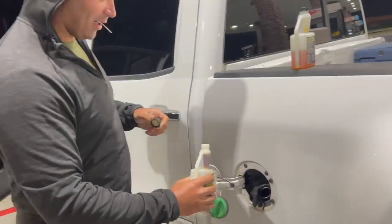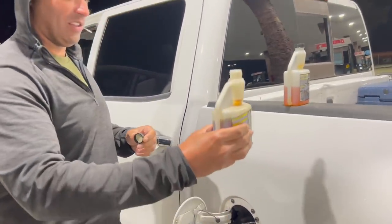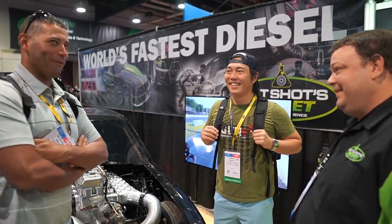Yeah. Now here's where it gets a little bit different. You can add more LX4 on top of the EDT if you want to bring that wear score down even more. That's what we did. Yeah, so we were running LX4 and EDT the whole way here. But I ran out of LX4 around Flagstaff. I know a guy. He can help you out with that. Yeah, I need to talk to that guy.